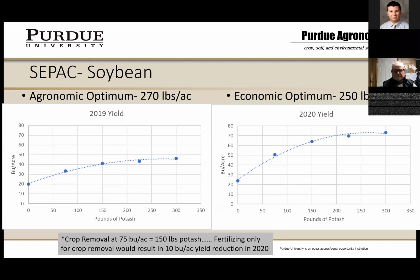Something to note is, if somebody is renting a new field, or just obtained the field through purchase and has a very low soil test, or maybe they don't think they're going to be able to farm it next year, they might say, I'm only going to put on the amount of potassium that the crop is going to use this year.